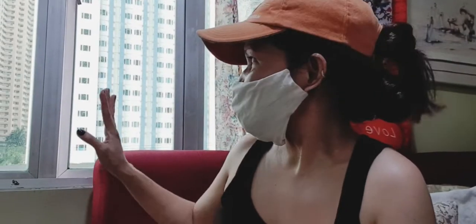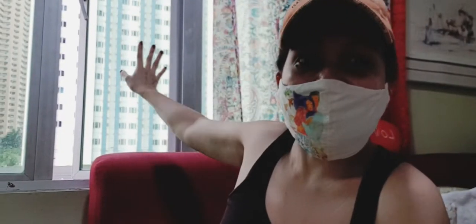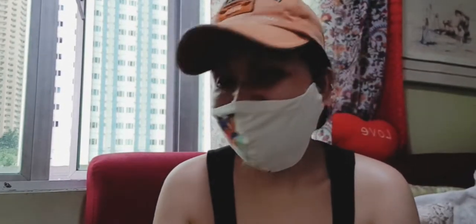Gusto niyo ba guys yung laman ng box? Oh sorry, nakatira ako dito sa may highway sa side kaya maingay talaga at naka-open yung bintana ko. Sa kabilang side is SMDC na, mall na siya, condo mall. And wala na, super happy naman ako sa laman ng box.